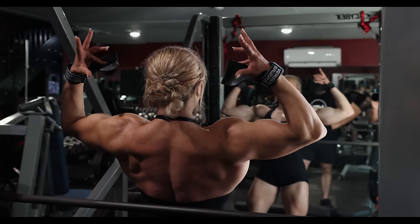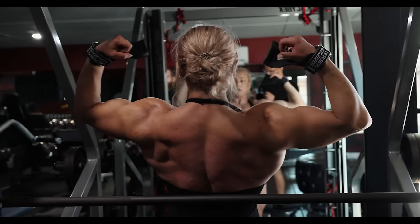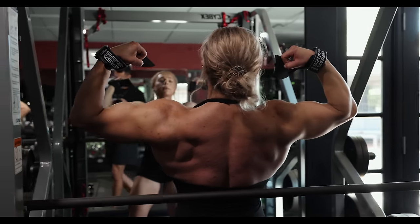All right, guys, so that wraps up the back workout. So a little bit of context here before I get into how many sets we did, and why I did certain exercises or not other exercises. She is 6 weeks out from her first show of the season. So just keep that in mind.